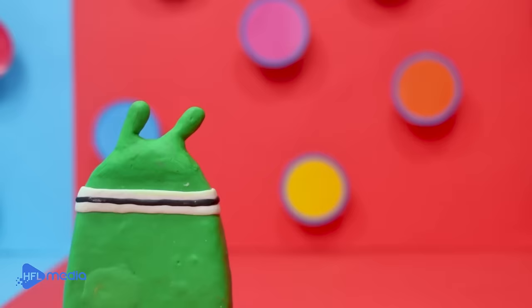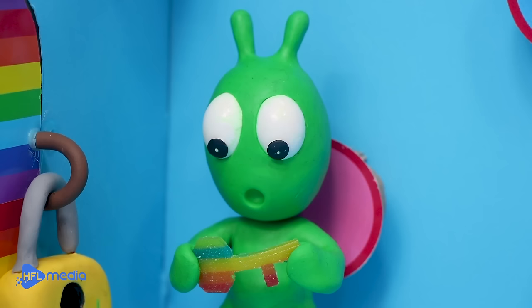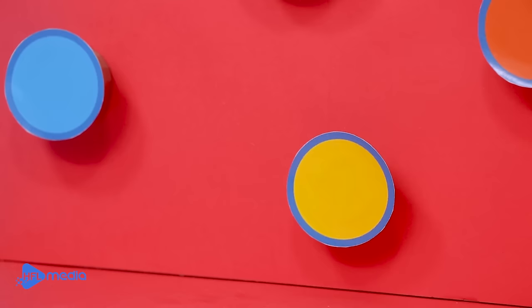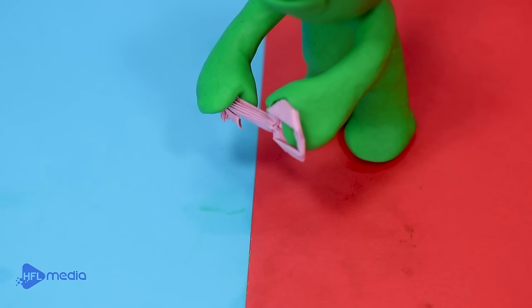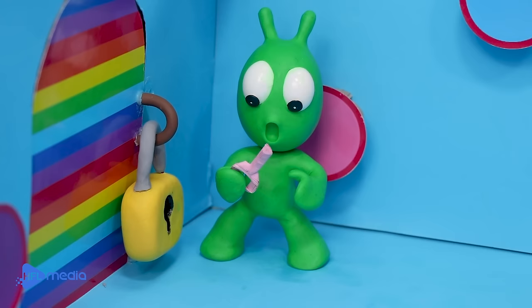Will this key open the door? Pea Pea has to find another way. The paper key can't open the door.